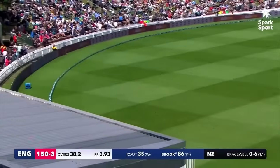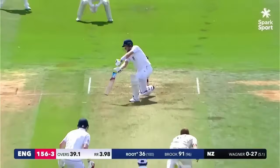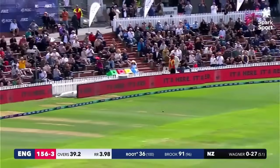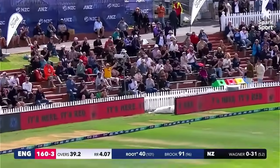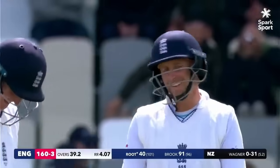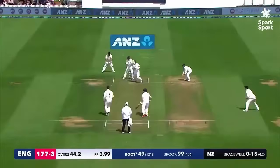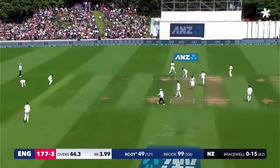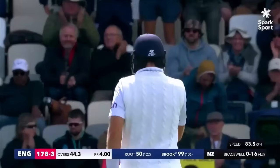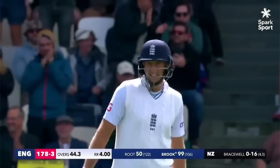Threads it through. 4 runs. From the moment it left the bat, that full wide delivery, tailor-made for Joe Root just to put it away. And just a little quicker. And there it is. Joe Root has his 57th Test half century.